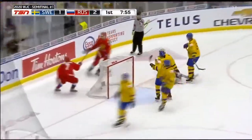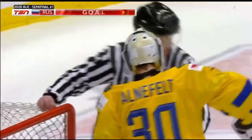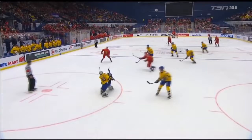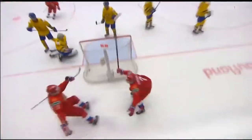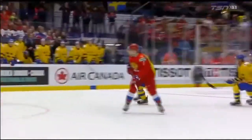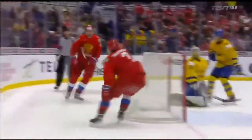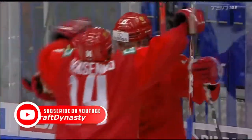And a sharp angle shot, scores! My goodness. Picked off by Sokolov. Shoot it away to clear it away, and it wobbles off his stick. You can see it spinning, and then he never gets back into position after this puck bounces off his stick. Sharp angle by Sokolov. And the Russians have a 3-1 lead here.